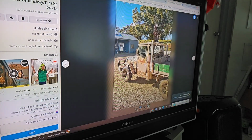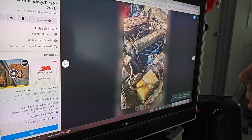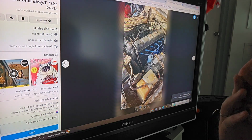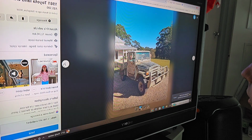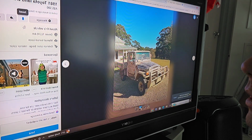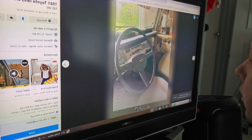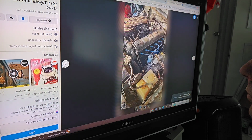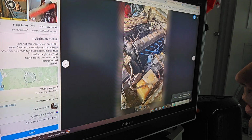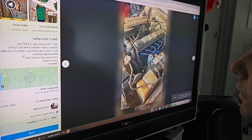This one's a bit closer. This is a Toyota Land Cruiser. I love these old four-wheel drives. It's a petrol by the looks of it. I'd prefer a diesel if I'm getting an old four-wheel drive, but again, this is a pretty cool old ute. I don't mind that, so I'm going to save that, see if it comes down in price. It's got some really nice patina on it. Interior still looks pretty clean. It says it's mechanically excellent, so we don't need to worry about a seized engine or anything. Fairly straightforward project by the looks of it.